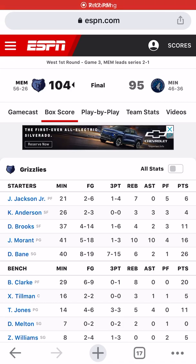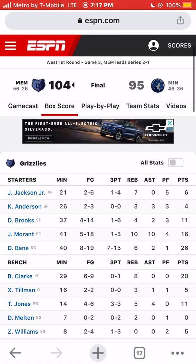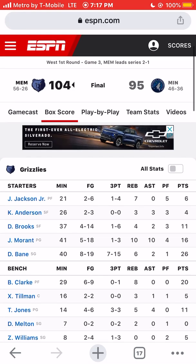This is the NBA playoffs. Memphis Grizzlies versus Minnesota Timberwolves. Game 3 box score recap. The Memphis Grizzlies defeat the Minnesota Timberwolves in their Game 3 series. They take a 2-1 lead in this series. They win this game by 9 points, 104 to 95.